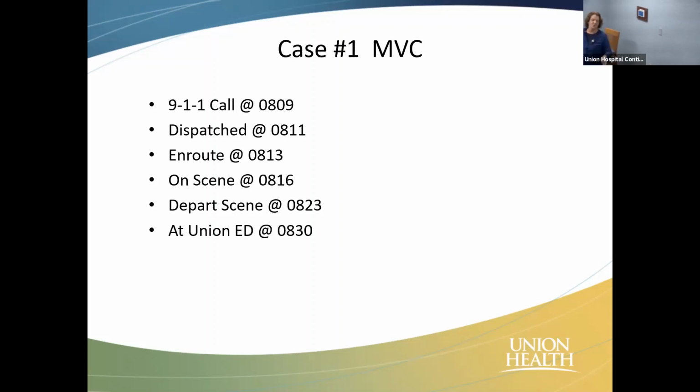So I picked 2 cases. One is things that we don't know, and one is things that we don't see. So the first case was a car crash. It happened about 8 o'clock in the morning. At 8:09, the 911 call came in. Dispatched at 8:11, en route at 8:13, on scene at 8:16, left scene at 8:23, and here at Union at 8:30.